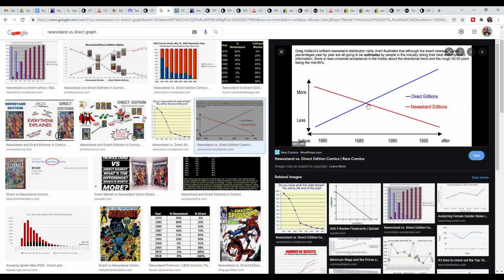But then around this time is when newsstands, pretty much after 1986, pretty much all newsstands demand some kind of a premium, especially in high grade. And then when you get over here is where even in not 9.8 condition is when newsstands demand a premium because they're just so uber rare.